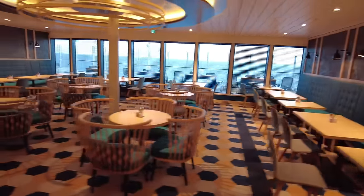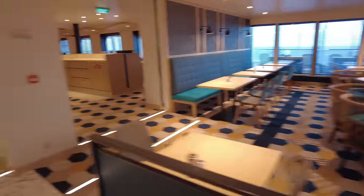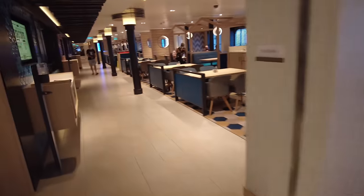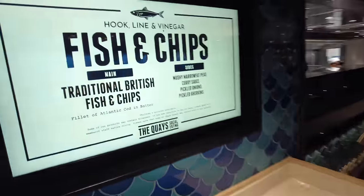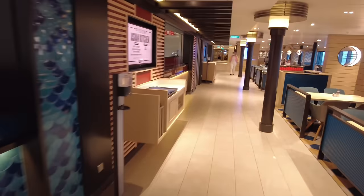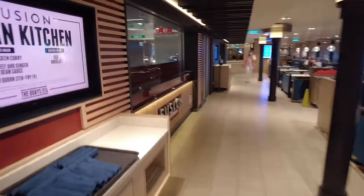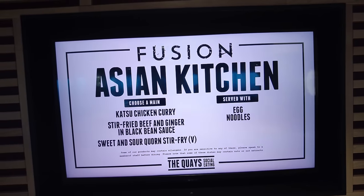Also on Deck 8, you'll find The Keys, a dining venue which acts as a great alternative to the traditional buffet on board cruise ships. The Keys is split into three sections: Hook, Line and Vinegar, which serves decent traditional fish and chips, Asian fusion with new exciting Asian dishes every day, and the American diner, which serves dishes like burgers, hot dogs, fries and corn on the cobs. We really liked it here, food was decent, and best of all, it was free of charge.